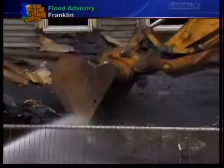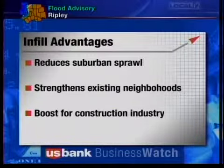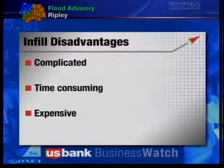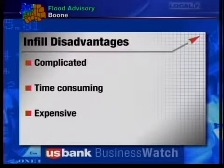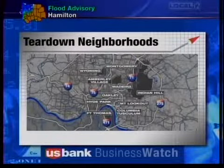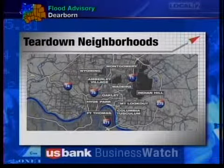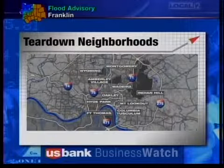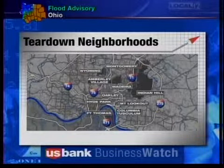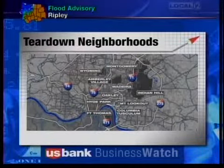And like most things, there are advantages and disadvantages. The advantage? This reduced suburban sprawl strengthens existing neighborhoods and provides a needed boost for the construction industry. But teardowns are complicated, they're time-consuming and expensive, and they don't work everywhere. So far, these deals have been limited to Cincinnati's strongest neighborhoods, places where buyers are willing to pay the premium to get a lot. Montgomery, Madeira, Hyde Park, and Indian Hill have been the most infill active. Well, the trend is spreading to Mount Lookout, Oakley, Wyoming, Columbia Tusculum, and Fort Thomas, as well as Amberley Village.